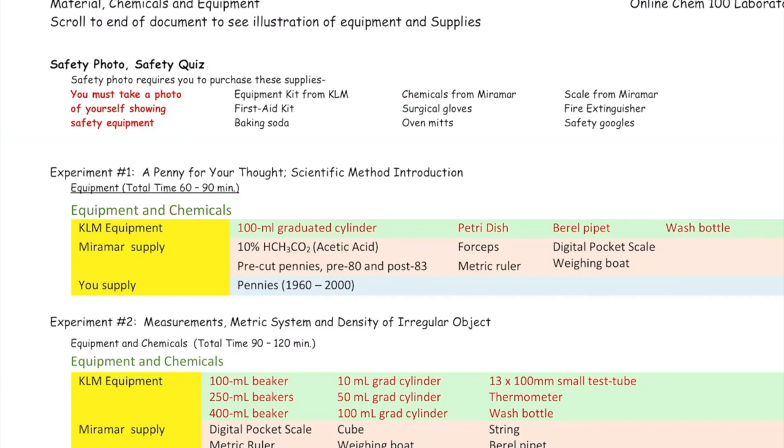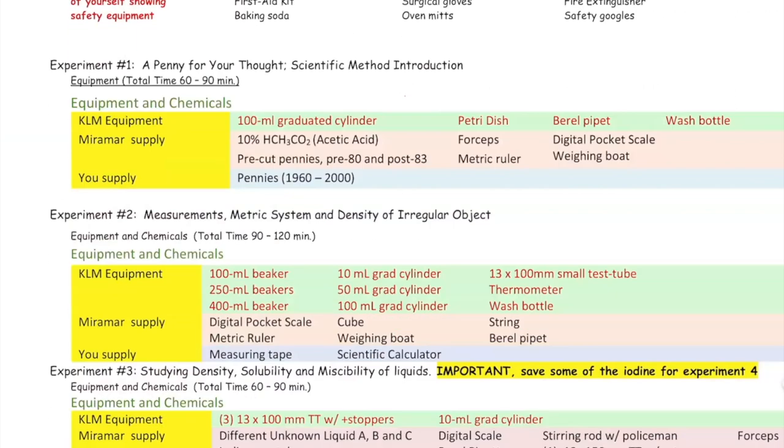And it will require you to read volumes. It will require you to make careful observations. It will require you to take measurements. That's critical. So that's that experiment. Second experiment here, let me tell you a secret.